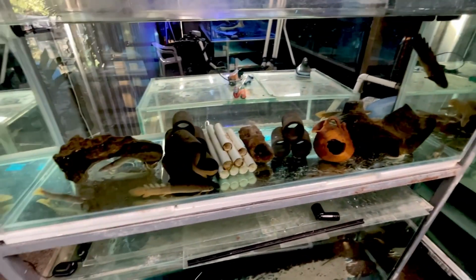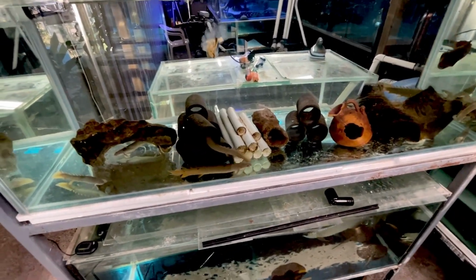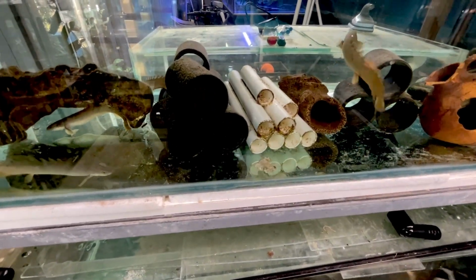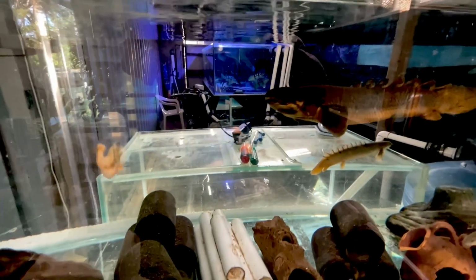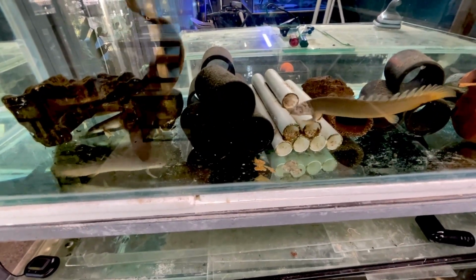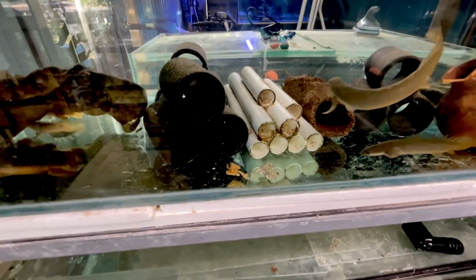But temporarily in this tank, we have our bichir. So these are just Senegal bichir, which we've had for 100,000 years. Just feeding them a little bit of mixed seafood. They've already been fed today, so they're probably not overly keen. Once they get a taste for it, they'll be fine.